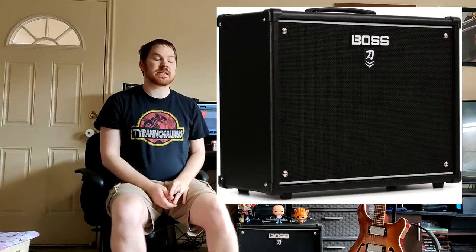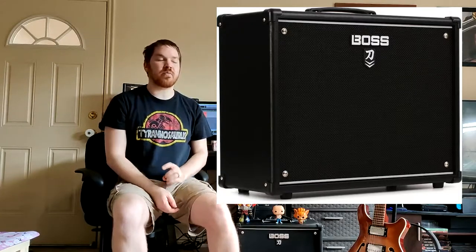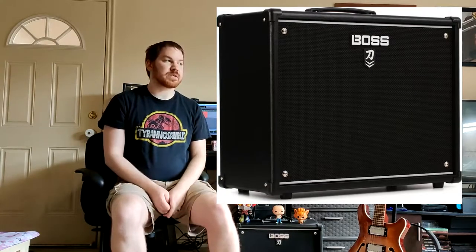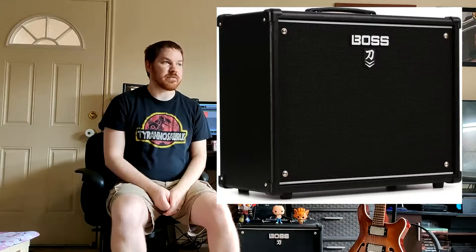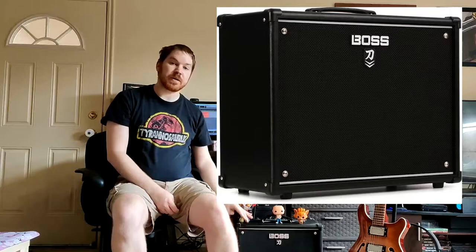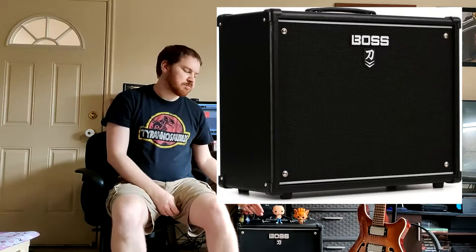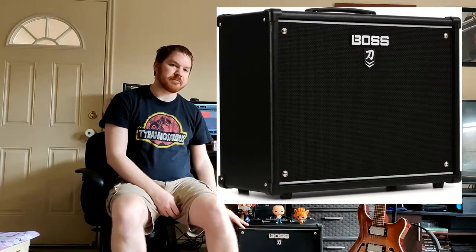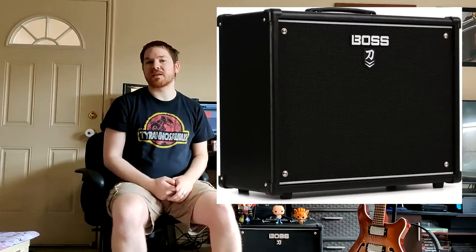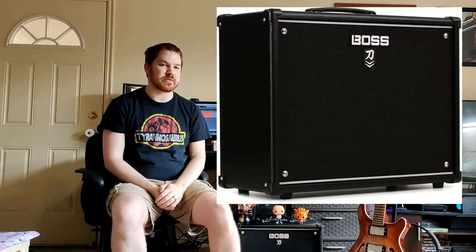I would be just as happy to get a 1x12 100 watt because of one key feature that I really should have just gone for. I should have just spent the extra $100, $150 for it. But an effects loop. I love my Katana 50 watt, but it does not have an effects loop. And that kills me a little inside. So that's why at number five, I have the Katana 100 Mark II.